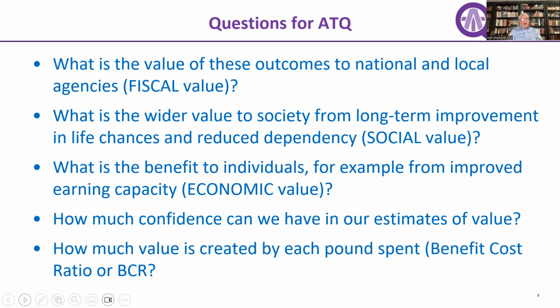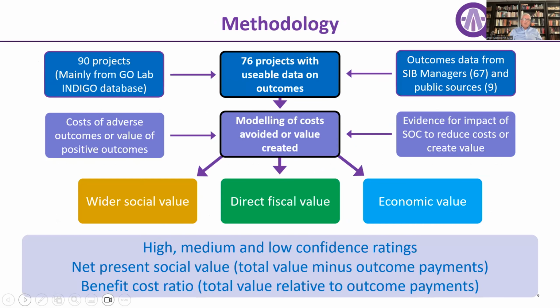So let's talk a bit more about how we did this. So next slide, please. So starting from those 90 projects, mainly from that GoLab database, as I mentioned earlier, we looked at them first to say, how many of these can we really model and work out, do the cost value analysis on? The crucial thing there is whether we could get data on them. A big advantage in this sector compared to others, compared to most cost benefit analysis that we've seen and indeed undertaken, is that we have great data on outcomes.